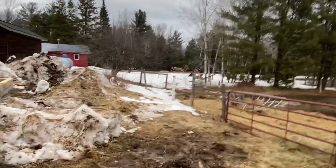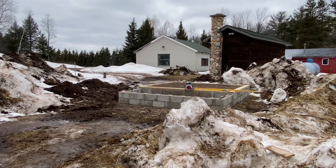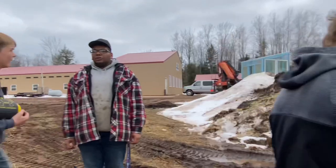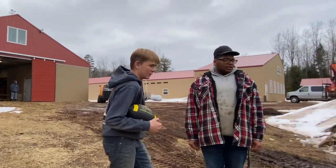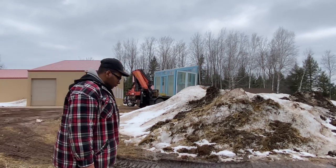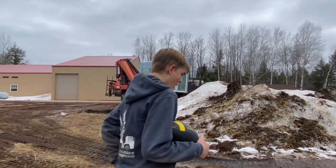Where is he gonna go through? Look at all the snow. Ugh. All right, here he comes. I'm so cold. I can't even tell you how cold I am. All right, backing her up.